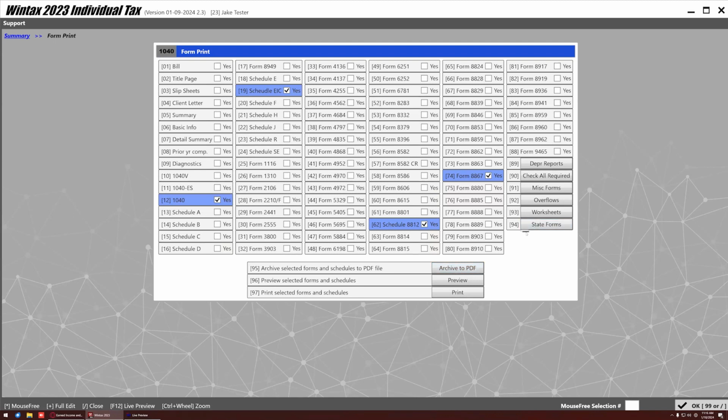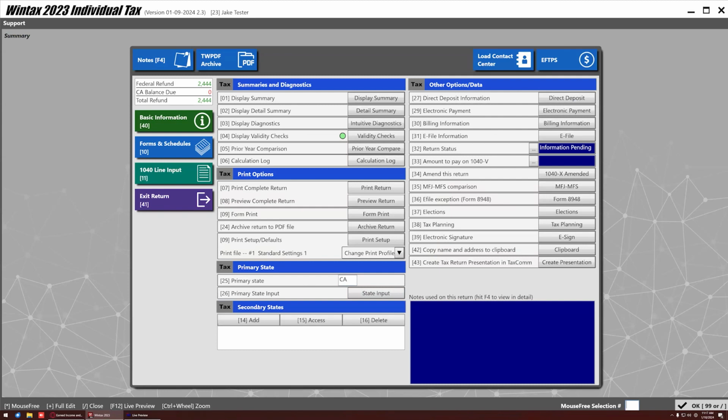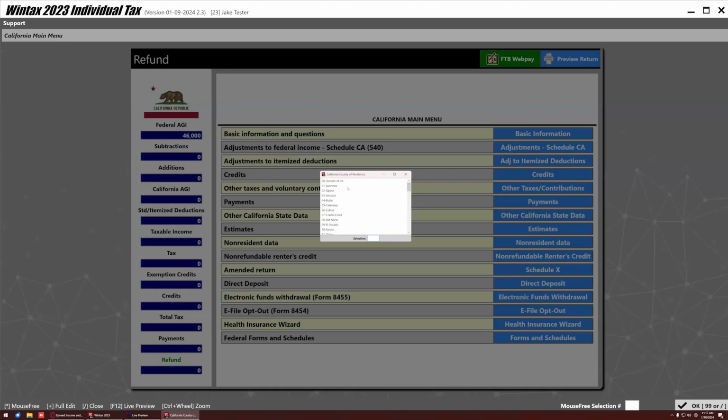We do have the state forms. You can see I clicked on it and nothing happened. This little box shows up. The reason for that is because we haven't selected a state. So we have the state there, but there's nothing here. You can see California balance due 0. So the moment I click state input, it's going to bring up the county of residence. So let's go ahead and say Orange County.